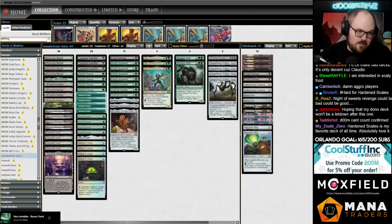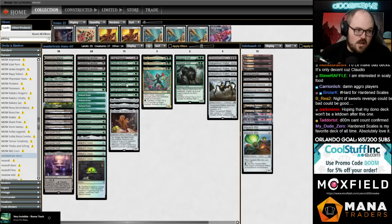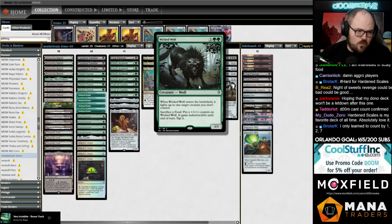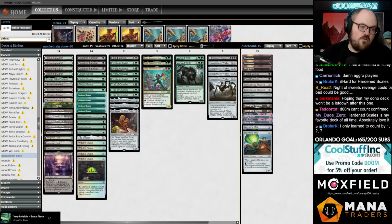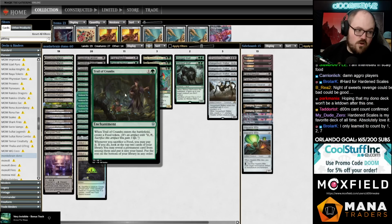So the concept here is there's a food engine. You see we have Trail of Crumbs to generate food. It's also powerful when you're sacrificing food, which we have a couple of ways to do, namely Wicked Wolf. So with this combination of cards, if you're generating some food with Gilded Goose and Witch's Oven, you have some extra food left over. You can also sac food to Greta, and that gets you Trail of Crumbs triggers.